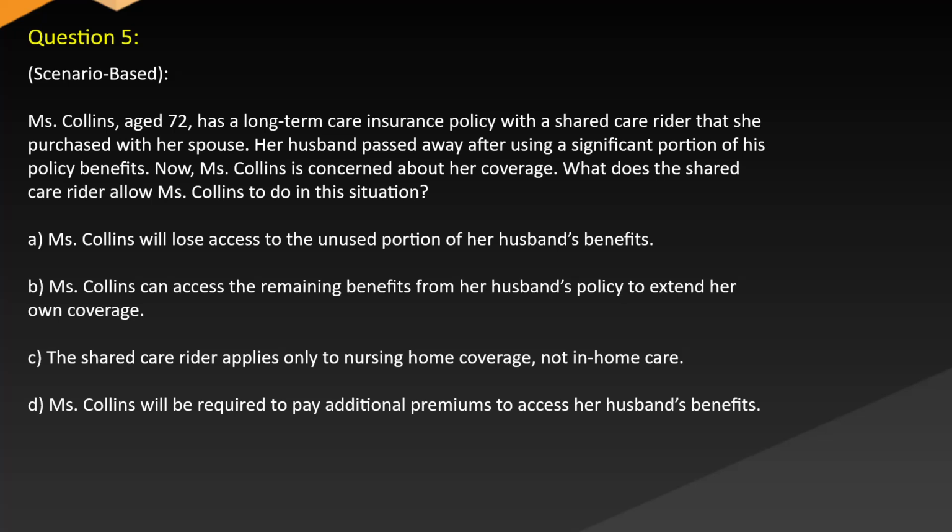A. Ms. Collins will lose access to the unused portion of her husband's benefits. B. Ms. Collins can access the remaining benefits from her husband's policy to extend her own coverage. C. The shared care rider applies only to nursing home coverage, not in-home care. D. Ms. Collins will be required to pay additional premiums to access her husband's benefits.